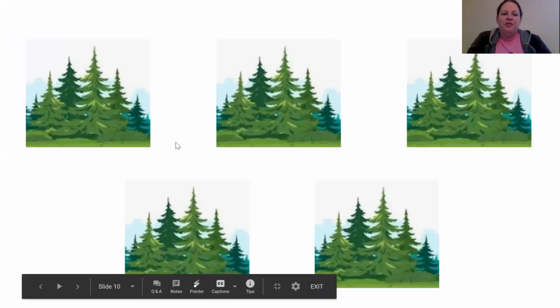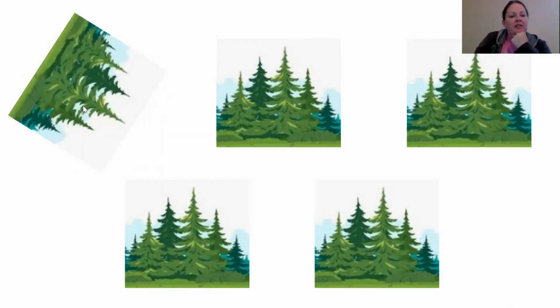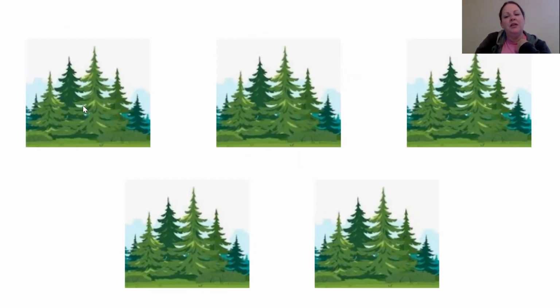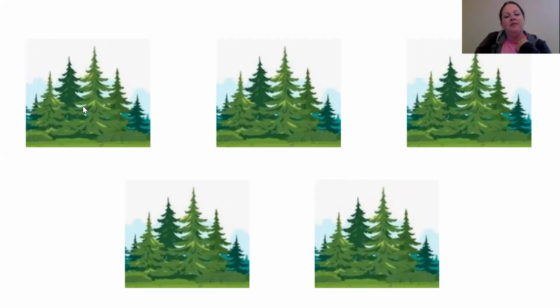Next, I chose to include pictures of a forest because 84% of the Upper Peninsula is covered with trees. That's 8.8 million acres of forest up in the Upper Peninsula. So most of the land up there is covered in trees or a forest. We've got 1, 2, 3, 4, 5 forests.